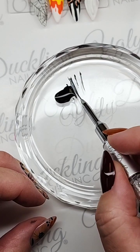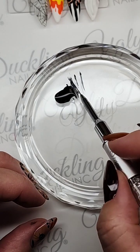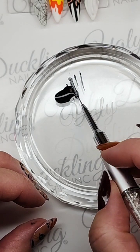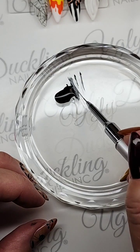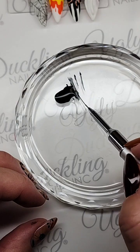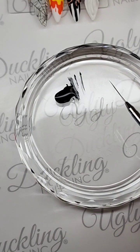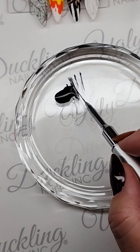Now the beautiful thing about this spiderweb design is that I actually don't mind if the lines are broken. So you'll see as we get started here, I don't load my brush all that often. We're really just working with what's loaded on our brush. And then the little bit of inhibition layer that forms on over-cured gel polish will help us glide that product around. So the combination of the two will help us create this kind of fine line spiderweb.